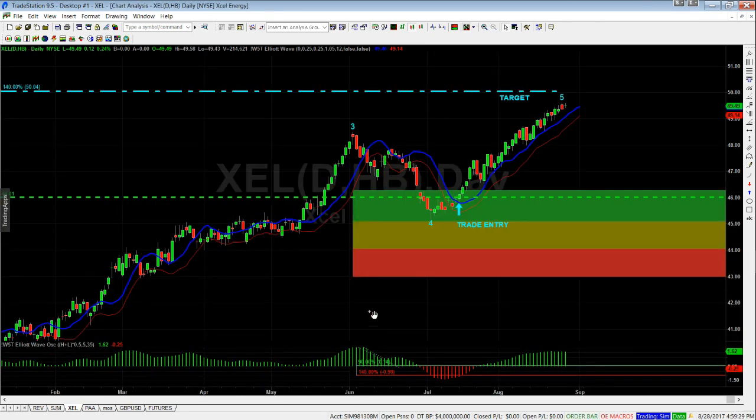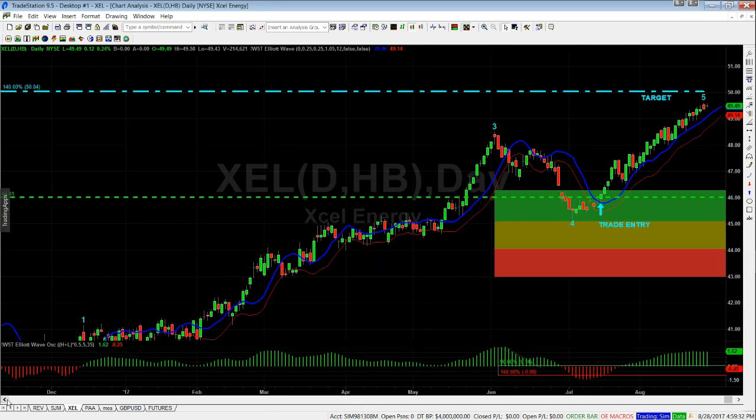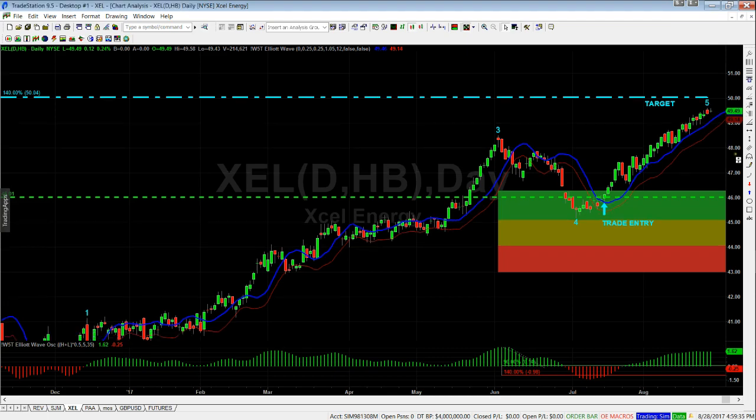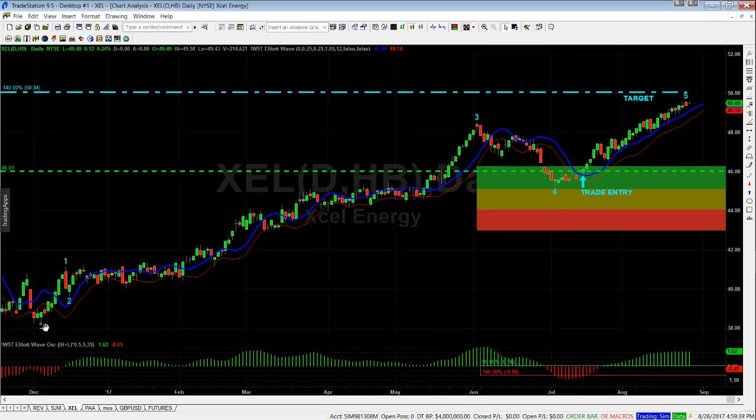This trade is still on. Let's just go back a little bit to show you. Way back in December, we started a long bullish trend for XEL. Wave one, wave two, and again, the indicator suite does this automatically for you. We've had the wave three, then the wave four pulled back into our 85% probability zone. So really strong probability here.